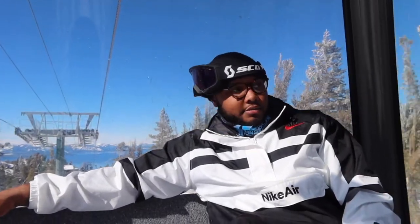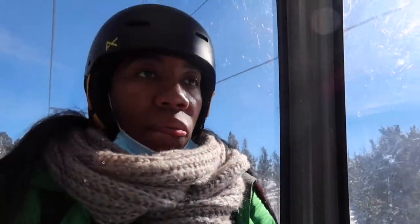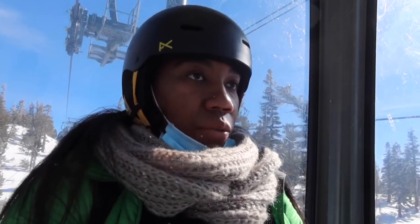Oh, shit. So, what we're doing now, we're riding the gondola back down to Heavenly Village. Then we're gonna turn in our gear. And then I want to shower. I'm sweaty and disgusting. Yeah, I want to shower too. Yeah. And then we'll ride out to Reno, do a couple of things. They got casinos down there too, by the way. And then we'll head back up. It's only like a 45 minute drive.